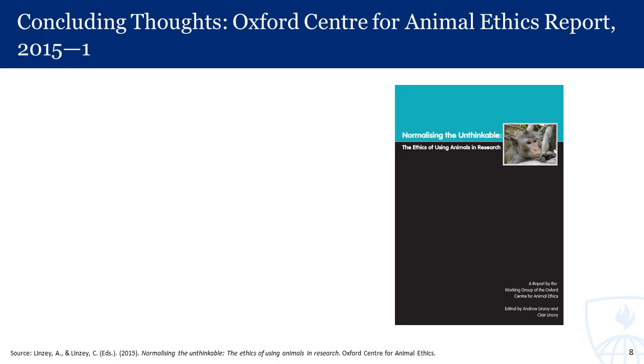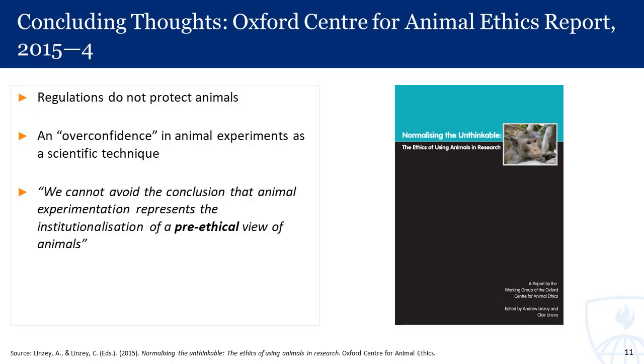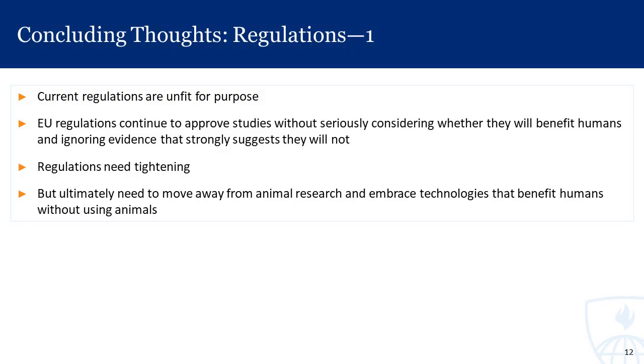In 2015, the Oxford Centre for Animal Ethics published an important report, and they concluded that regulations don't protect animals. They said there was an overconfidence in animal experiments as a scientific technique. And they wrote, "We cannot avoid the conclusion that animal experimentation represents the institutionalization of a pre-ethical view of animals." So I would conclude by saying that current regulations are unfit for purpose.